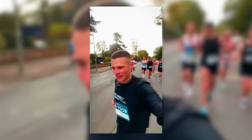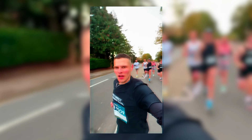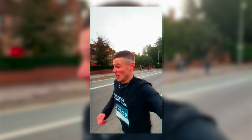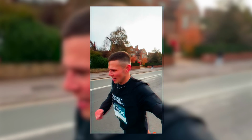First outing in the Mach X 2, fresh out of the box this morning, and so far they're doing the job nice and easy. Lovely and smooth, nice pop off the forefoot, and to be honest, no complaints. So long may it continue.